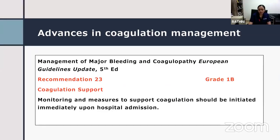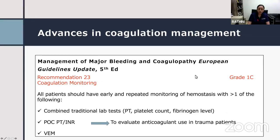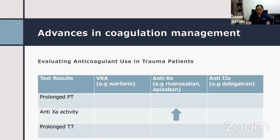Under the same European Guidelines on major bleeding and coagulopathy, 5th edition, recommendation number 23, in terms of coagulation support, it suggests that monitoring and measures to support coagulation should be initiated immediately upon hospital admission. This is evidenced by grade 1B. In terms of coagulation monitoring, it states that all patients should have early and repeated monitoring of hemostasis with more than one of the following: a combined traditional lab test, PT, platelet count and fibrinogen level, a point of care test of PT INR, as well as viscoelastic monitoring, whichever your institution has, right?